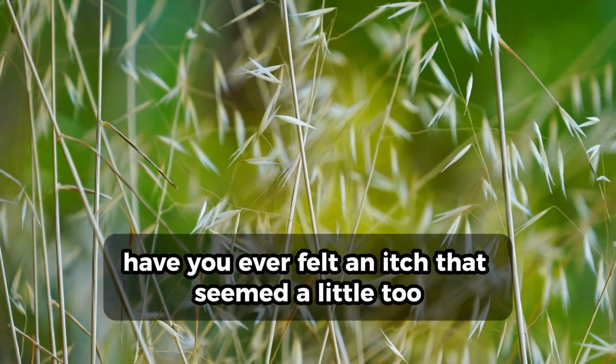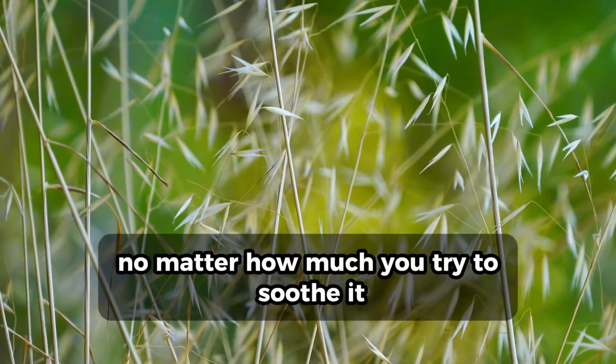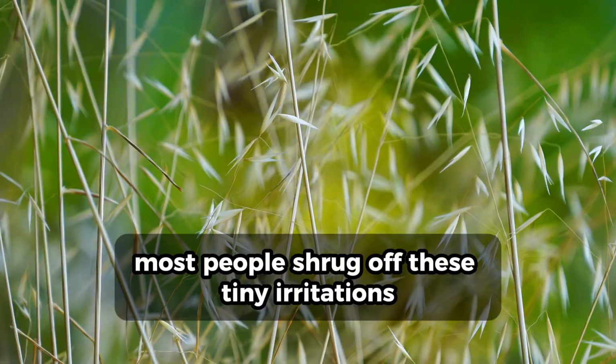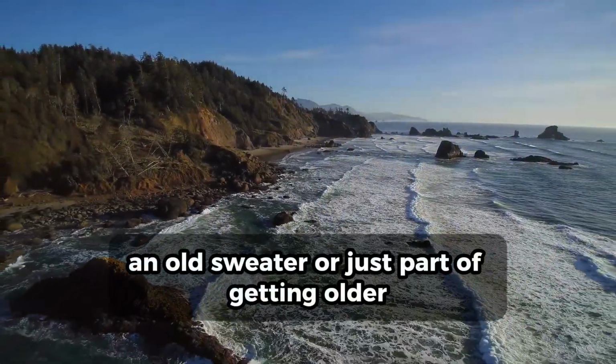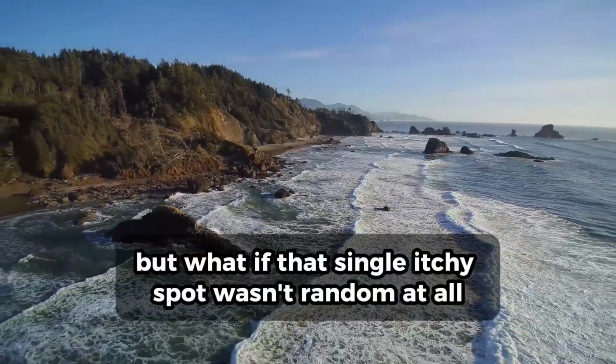Have you ever felt an itch that seemed a little too stubborn, a little too determined to stick around no matter how much you try to soothe it? Most people shrug off these tiny irritations, chalking them up to dry air, an old sweater, or just part of getting older. But what if that single itchy spot wasn't random at all?